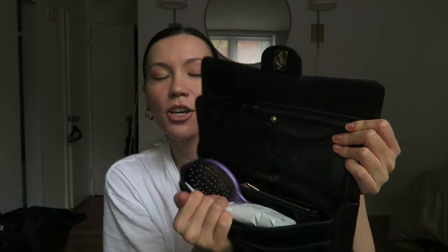So this bag is actually quite big, but I don't use the outside pocket. It's just like a weird small pocket. I think I have a hair tie in here, which is totally normal of me to have. So inside, as you can see, is the double flap here. I don't have anything in this flap. It's just not ideal. And we've got the goods.